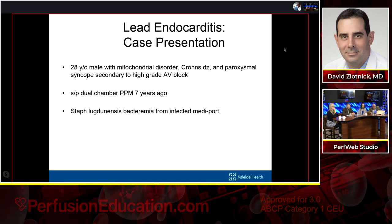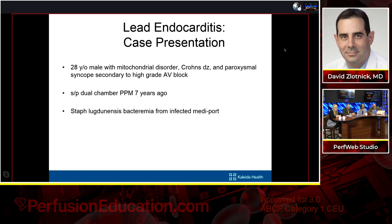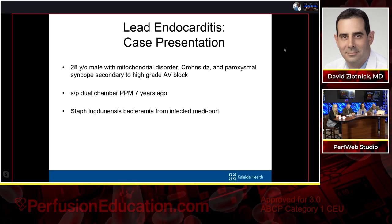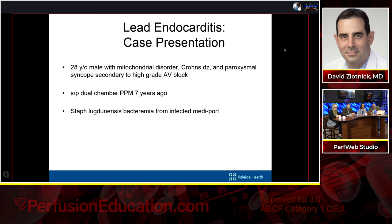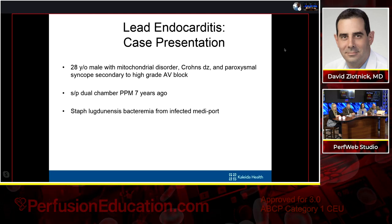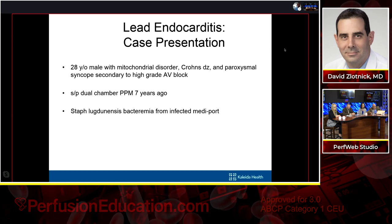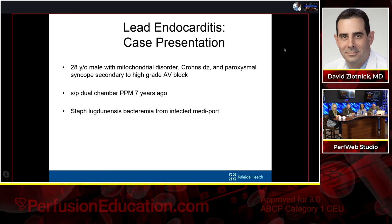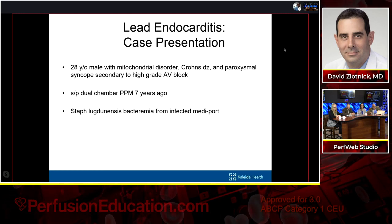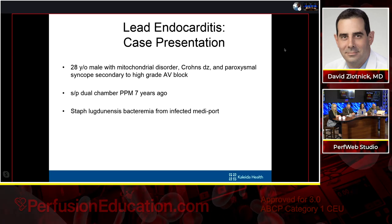So this takes us into a case. This is a 28-year-old male with mitochondrial disorder, Crohn's disease, and paroxysmal syncope secondary to high-grade AV block. He was having such debilitating syncope, it was probably vasovagal, but because of these profound syncopal episodes, a dual-chamber pacemaker was placed 7 years prior. He had a metaport placed for infusions for his mitochondrial disorder. And unfortunately, he was admitted to our hospital with a staph bacteremia.